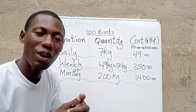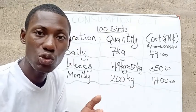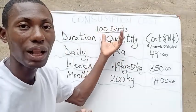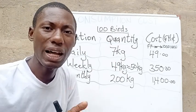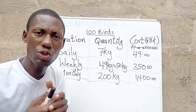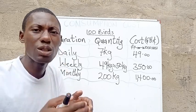Okay, this 1,400 Ghana cedis is approximately $100. Okay, so if you convert this 1,400 Ghana cedis into naira, you'll be spending around 196,000 naira to feed your 100 local birds. Okay, that is the amount you'll be spending. So at the beginning, I did not think of spending this amount of money on feeding alone. Okay, so I just want to share this with you so that you have fair knowledge of the amount of money you are going to spend on feeding these local birds.